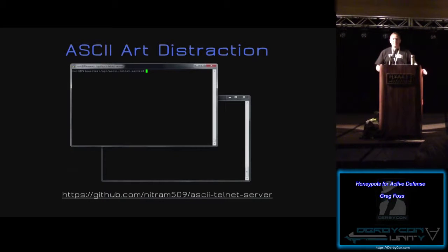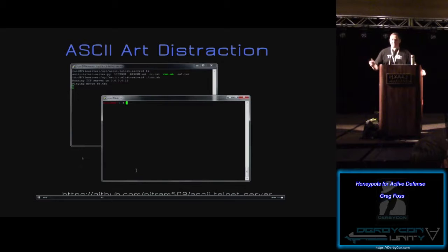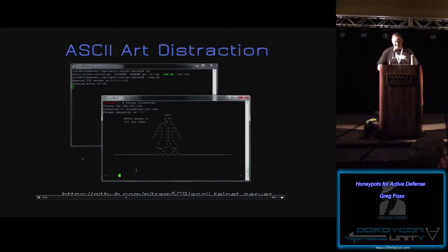Now, if you want to take it to the next level, you can do full-on ASCII art. I'd definitely check out this script down here. Essentially, what this does is allow you to play full movies through Telnet sessions and stuff like that. So we're going to connect to our file server here, and then we get Rickrolled, right? In ASCII. Isn't that great?